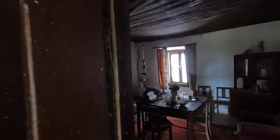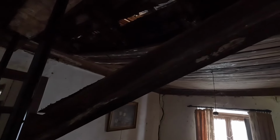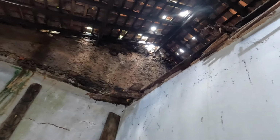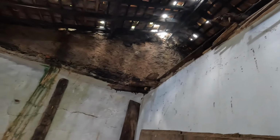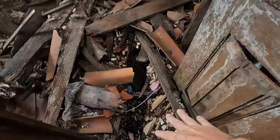So this was the old living room here, and as you can see, it's all bowing here. It may be a bit dark here, but the beams on the roof are all failing because water's coming in. Look at the angle of that. And this is where I think historically the leak started, and the roof got wet, the floor above got wet, and everything fell through down to the adega. So not the safest of areas.